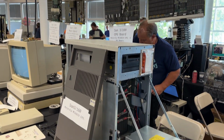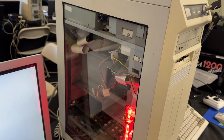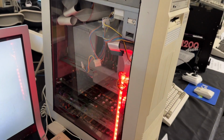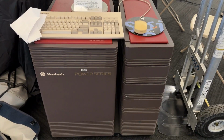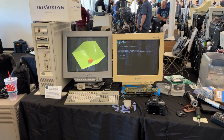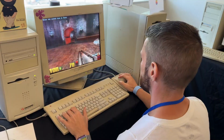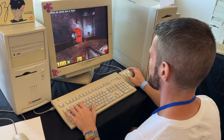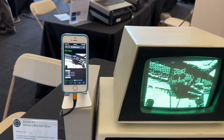There was just so much cool stuff to see here, like this gigantic Commodore Amiga tower. All of the eye candy is easily viewable through this glass side panel. And check out this massive SGI twin tower chassis. And right next to it was this IBM PS2 Model 80, which contained an Iris Vision card. Iris Vision was one of the first 3D accelerator cards for the PC platform, and there was a lot to interact with here too. I got to play with some of the fabled Power Computing Mac clones for the first time, and this was super cool.